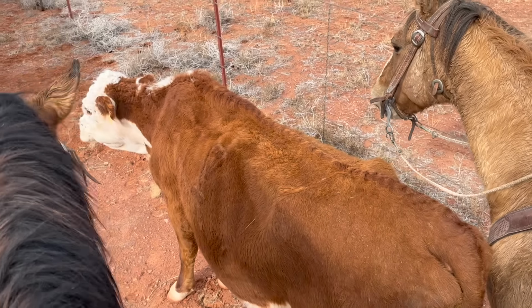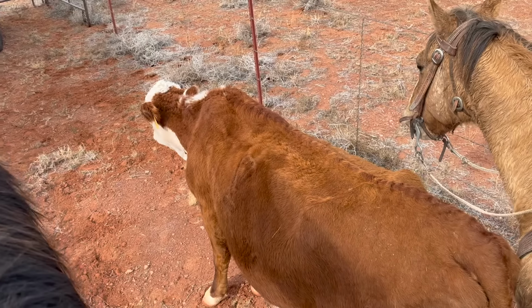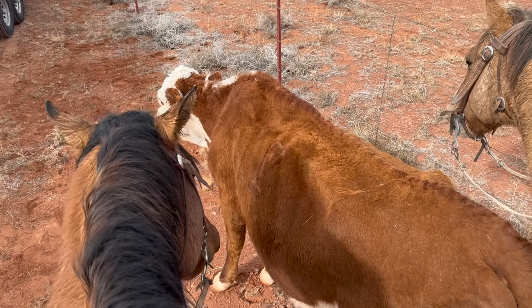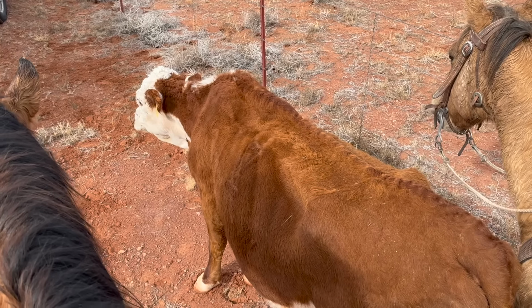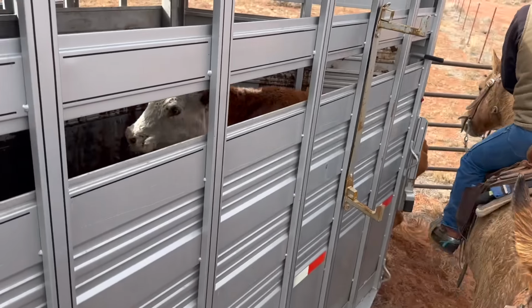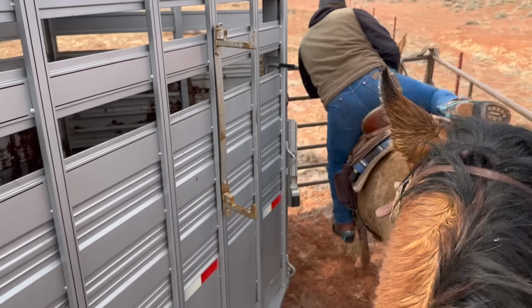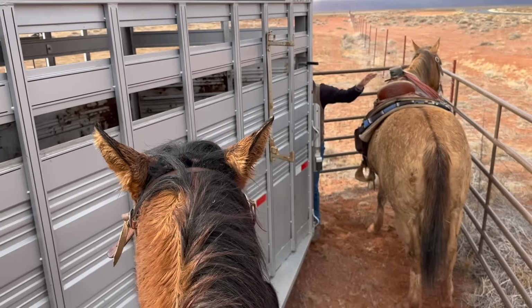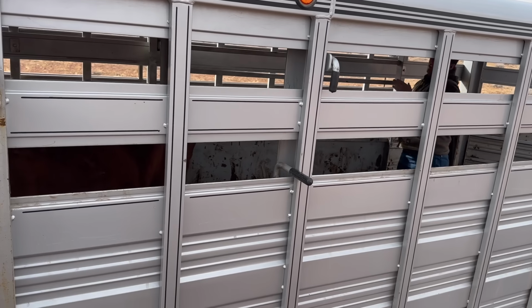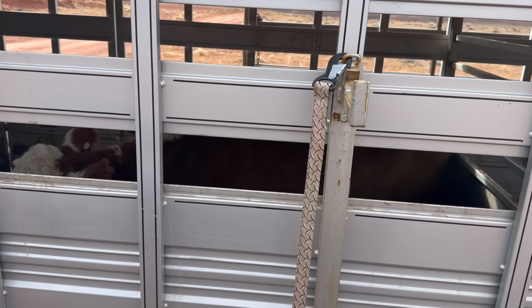I really don't want to rope her. We're going to try to just ease her up in here and see if we can put her in, because roping her would just take the top right off of her. There she goes. Okay. That was the way that was supposed to work. Yeah, I'll get her home and get her some medicine and see if we can get her better.